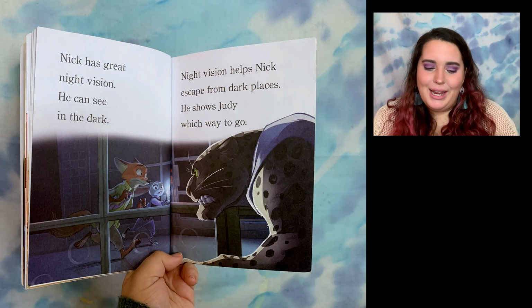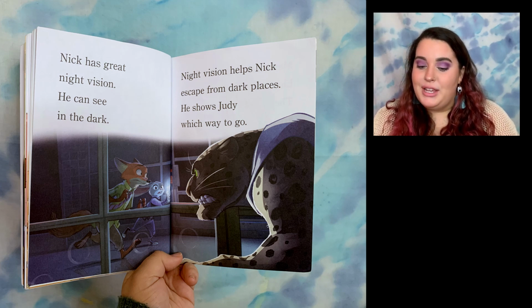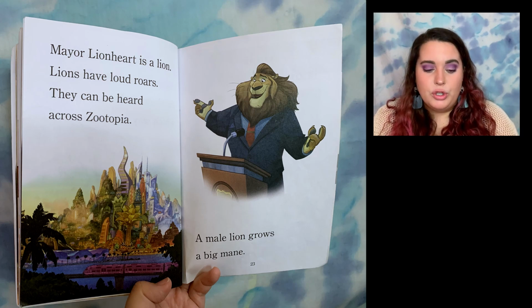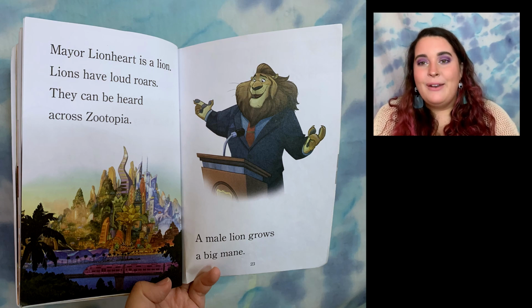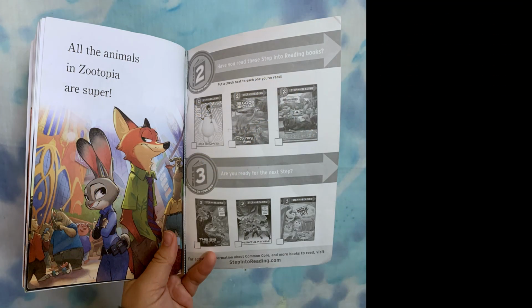Nick has great night vision. He can see in the dark. Night vision helps Nick escape from dark places. He shows Judy which way to go. Mayor Lionheart is a lion. Lions have loud roars. They can be heard across Zootopia. A male lion grows a big mane. And finally, all the animals in Zootopia are super.